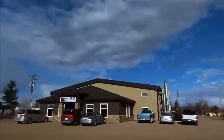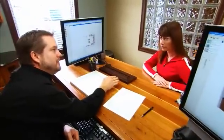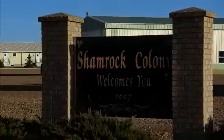Hebert Cabinets, based out of Bow Island since 2004, builds quality custom cabinets for homes and commercial offices. Customers visit their showroom to work on designing their ultimate cabinetry. The company was manufacturing everything in-house, but due to a shortage of skilled workers, decided to reinvent their business model. This was accomplished by outsourcing a product to the local Shamrock Hutterite colony.